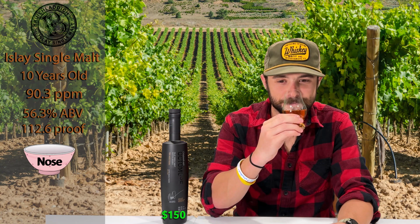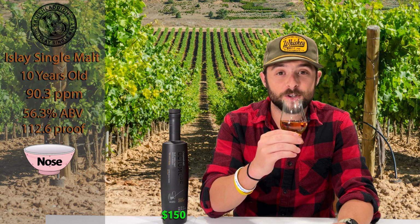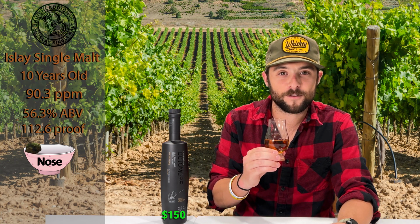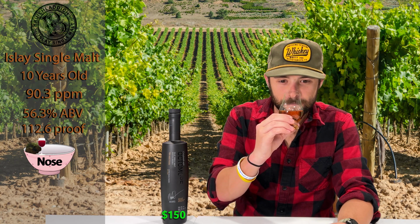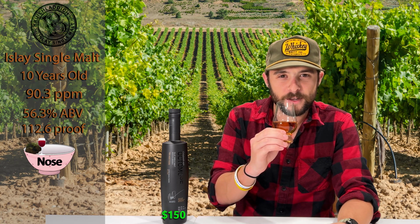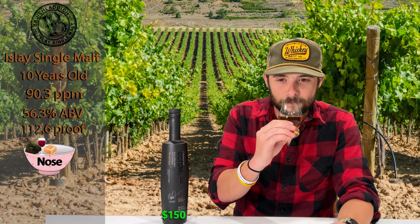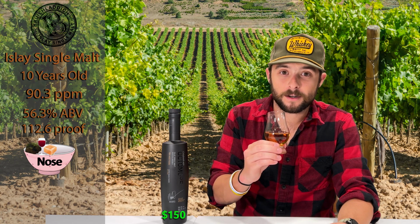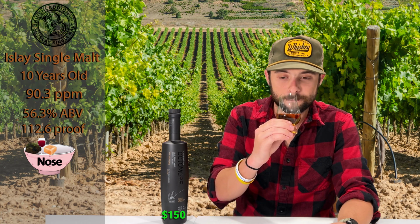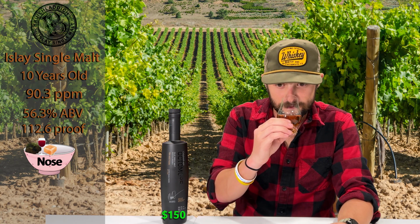Oh man. So this has a much more subtle peat smoke on that. And I'm getting that dry red wine. And I think I want to say there's a little bit of toffee behind that. It's much lighter than the 12.1 last week, in a good, pleasant way. I honestly think if the wife smelled this, she wouldn't hate it.